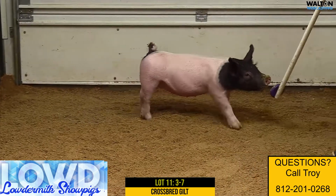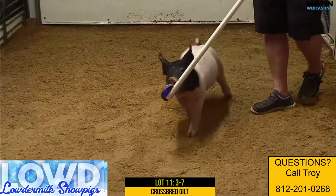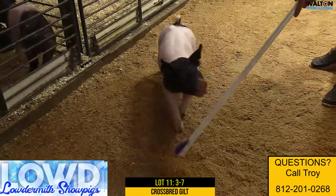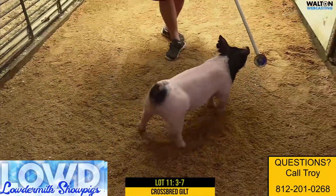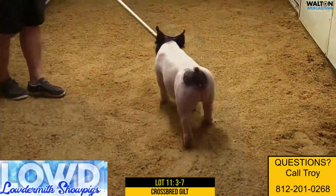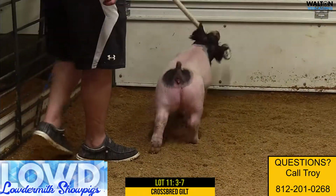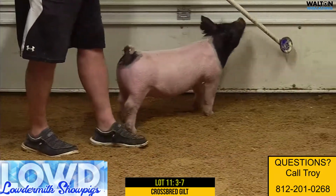Here we are with 3-7. This would be lot number 11 in the sale. And this would be another one of these, until now, make it easy. Predator Monumental 20-2s. We said earlier that sow was fourth overall at Indy, fourth overall Division One at Indy a couple years ago, and then reserve at the Eastern Regional.